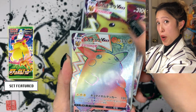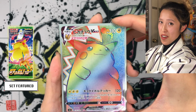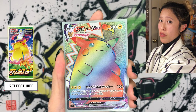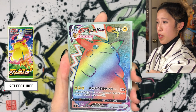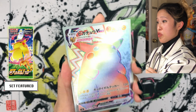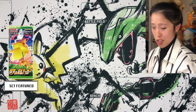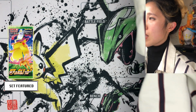Can't say the same though for the rainbow. The rainbow seems to be in pretty good condition from what I saw. Very, very hard to pull. So if you do manage to pull it early on, big congrats. It is also very expensive. I did hear that it is going up in price, and even the Taiwanese version is going up there. The Taiwanese and the Japanese release actually share the same release this time around for Astonishing Volt Tackle. But yeah, so really beautiful card. Don't know the market for the Korean version, but just wanted to show you guys, since Pikachu is a big favorite of many of us, another type of card to feature.